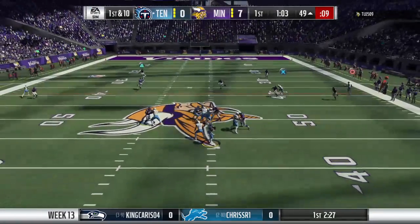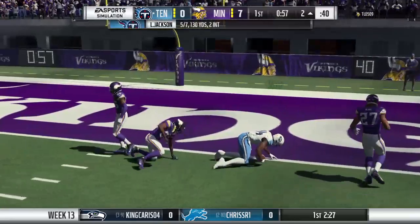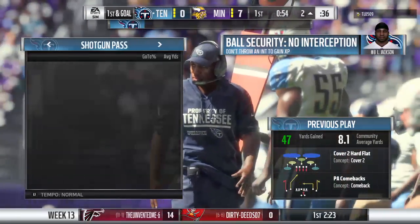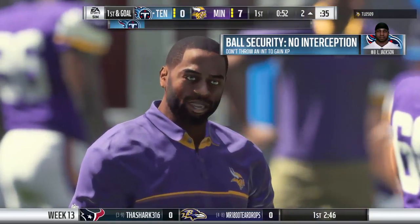They go back to the air here after the INT on the last drive. He's got it at the 15. And oh, so close as he takes it all the way to the 2-yard line. A big play that time for the Titans. 47 yards.